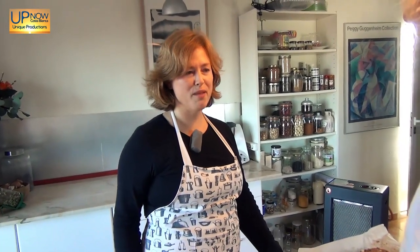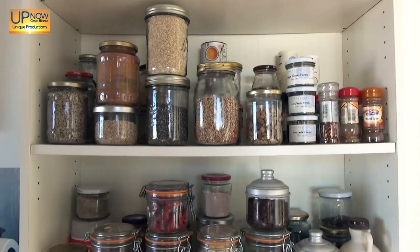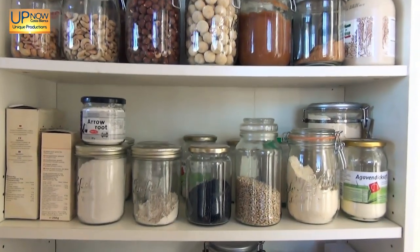You couldn't find fresh salmon. You couldn't find vanilla essence to make cakes. Things had to be done using local ingredients. Now you have a wealth of all sorts of products in this area, so organic and non-organic.